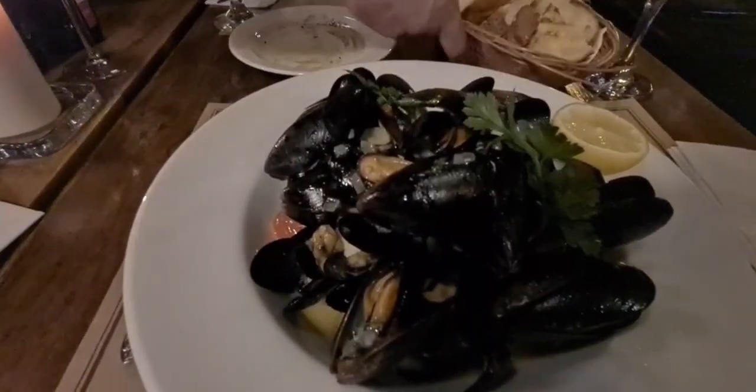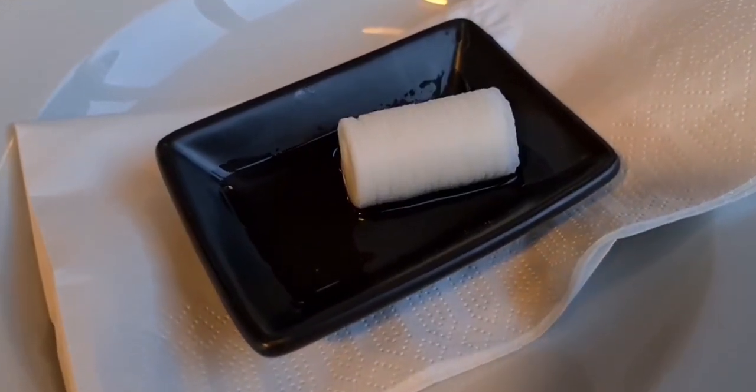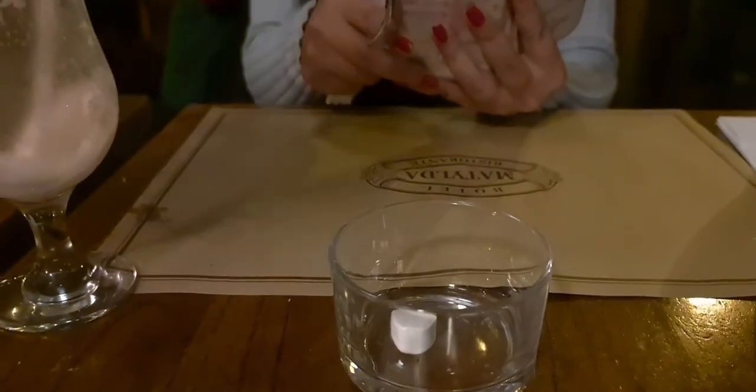I love tomato soup. It's my favorite soup. Mm-hmm. This is really delicious. The mussels. Napkins. This is for the mussels. Magic.